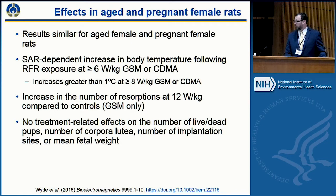We observed this only at 12 watts per kilogram and only in the GSM study, not in the CDMA study. There were no treatment-related effects, however, on the number of live or dead pups, the number of corpora lutea, the number of implantation sites, or mean fetal weight.